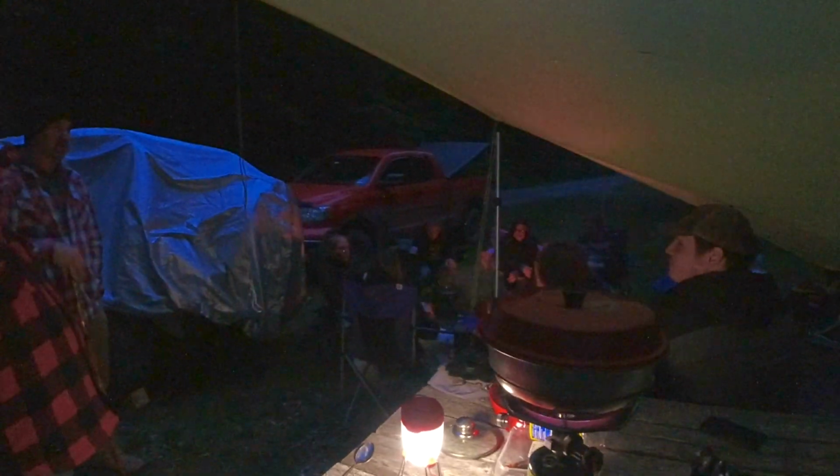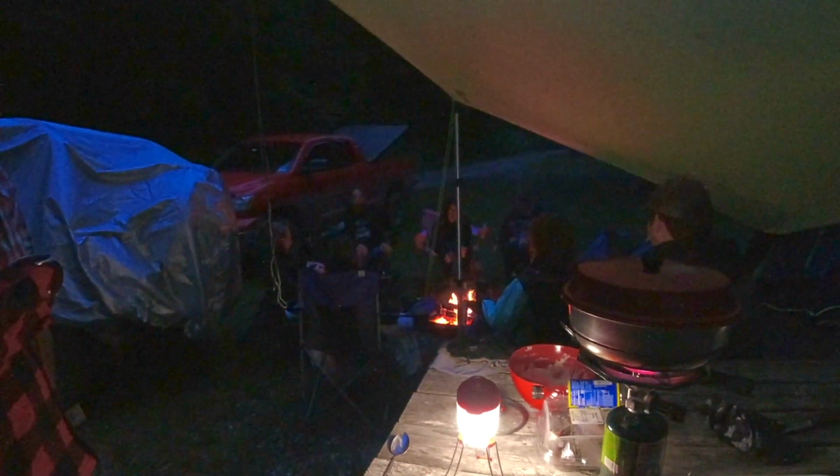As everyone got back to camp, we settled around the campfire and we cooked some veggie burgers on the fire, which turned out very well.